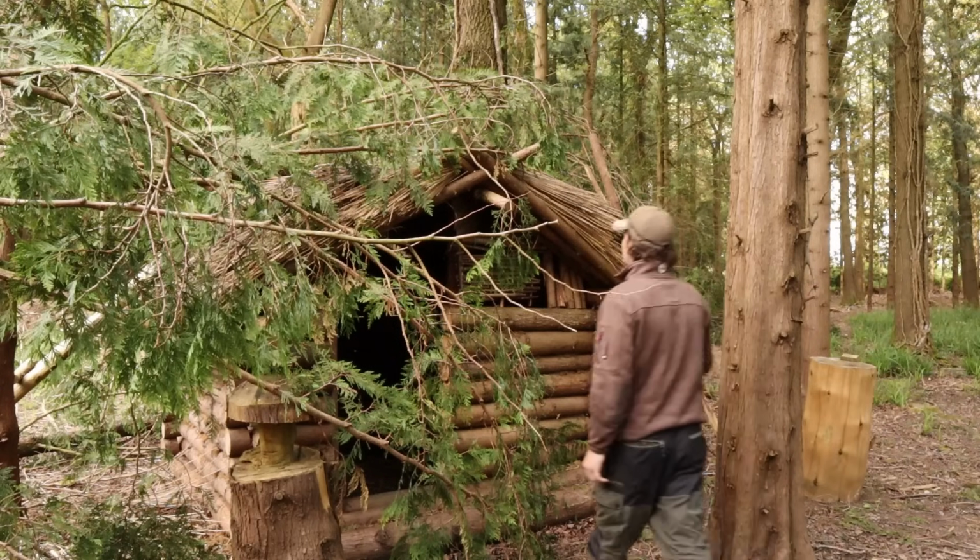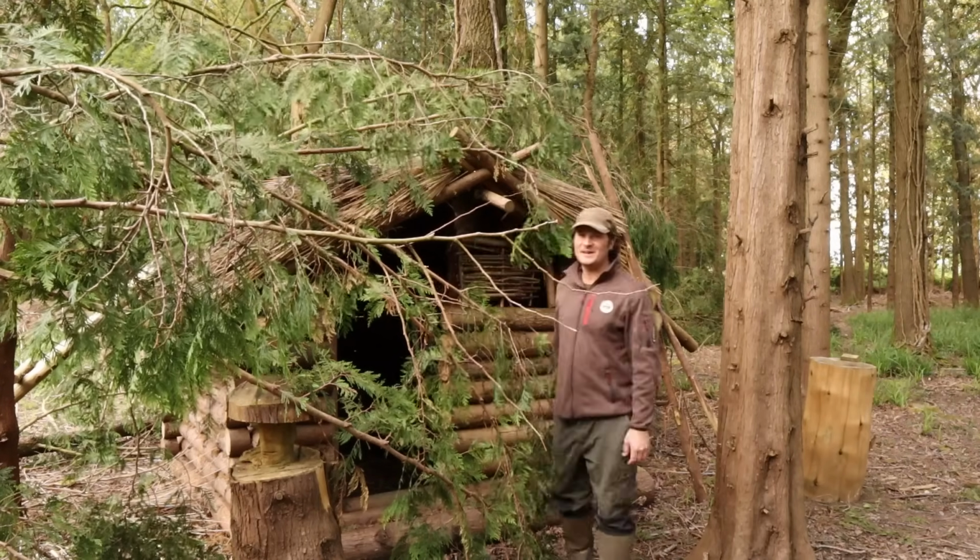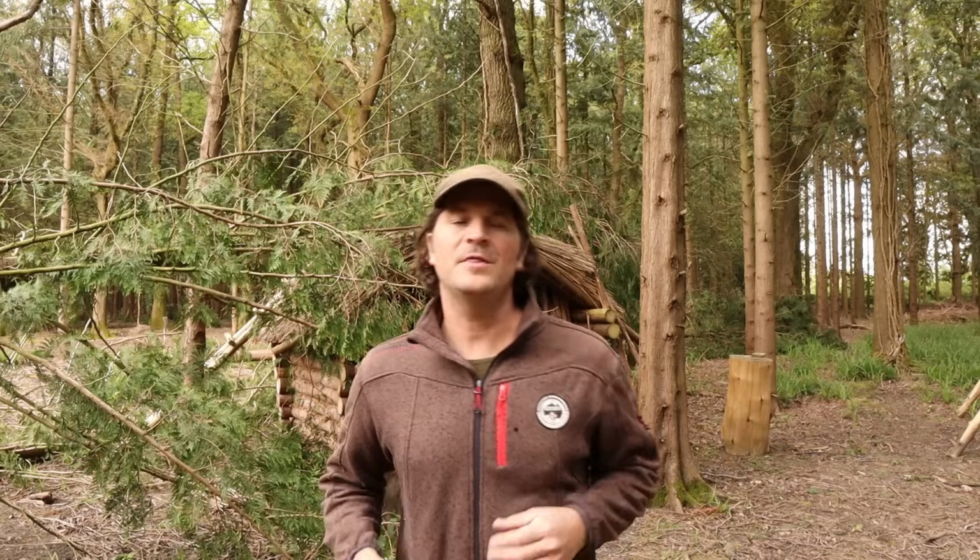And this isn't the only shelter that's been taken out. Have a look at this one. And this is the log cabin. And the reason for all this destruction done to the camp and to the shelters is due to the storms we've had during the winter.